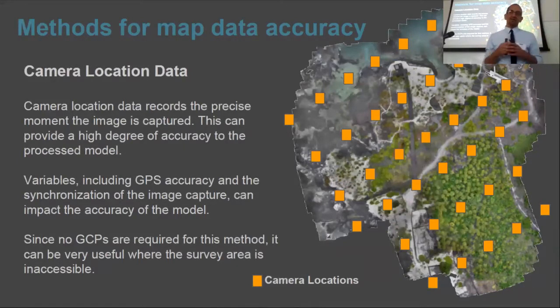In the best instance, for some of these open source systems, you're looking at about 20 centimeters right now. But over a large map like this, that can still generate a very accurate model. Since no ground control points are even necessary for this method, basically you can use it on any type of site, whether it's accessible or inaccessible, or for reasons of site preservation.